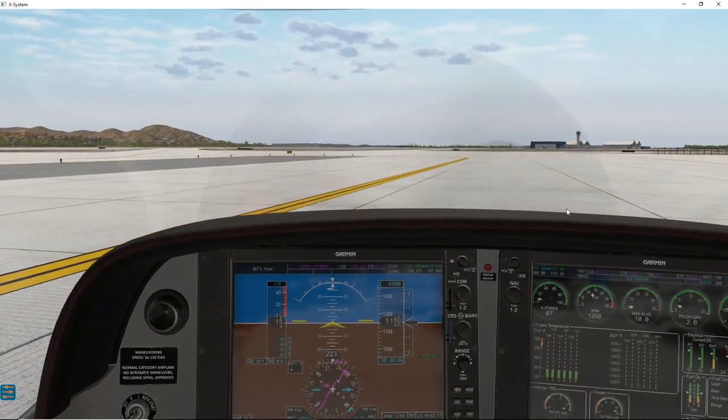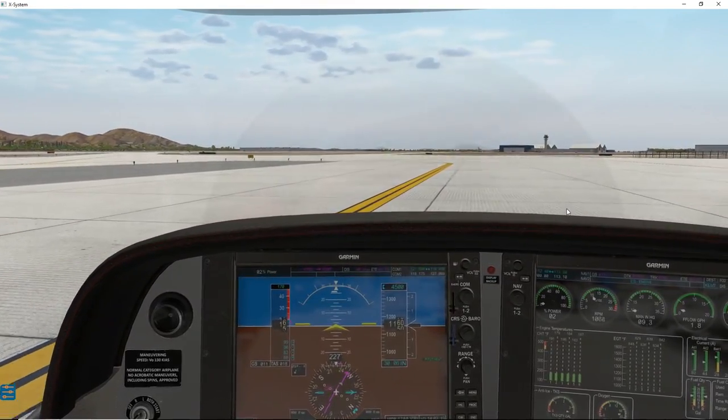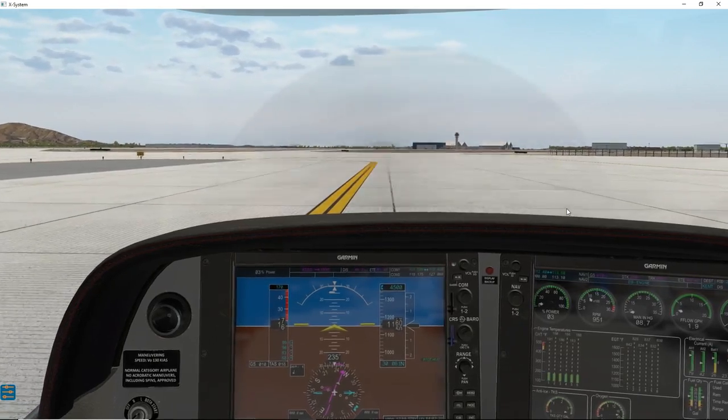Southwest 1809, since we're going to have to bring you out farther for descent anyway, would you like to go ahead and do the ILS for 26 left?